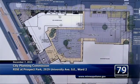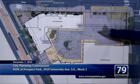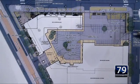The site has surface parking on it. And so the applicant, the other factor that we recognize is that they're also accommodating all of the loading on site, so they won't be having any loading in the streets.